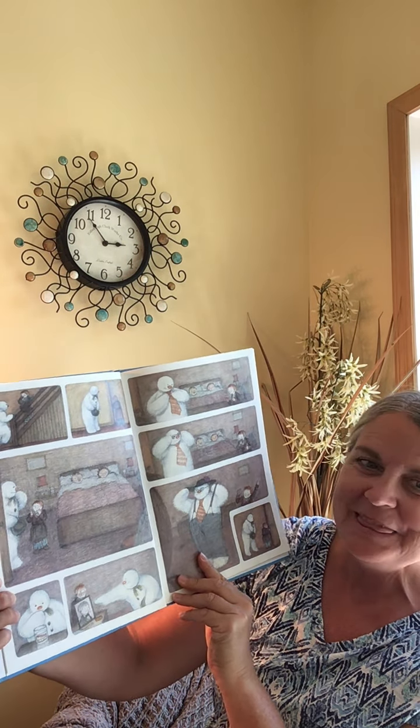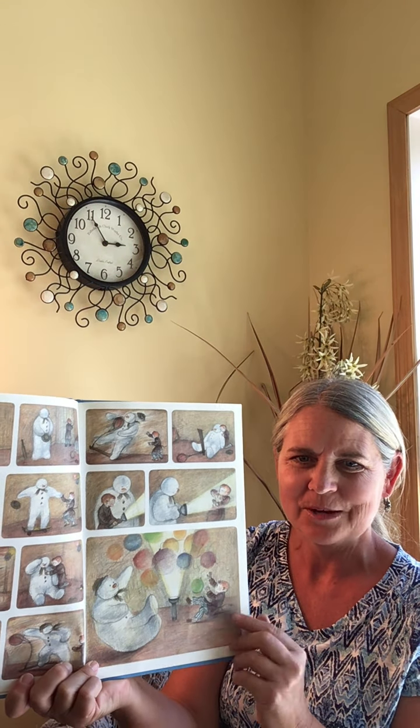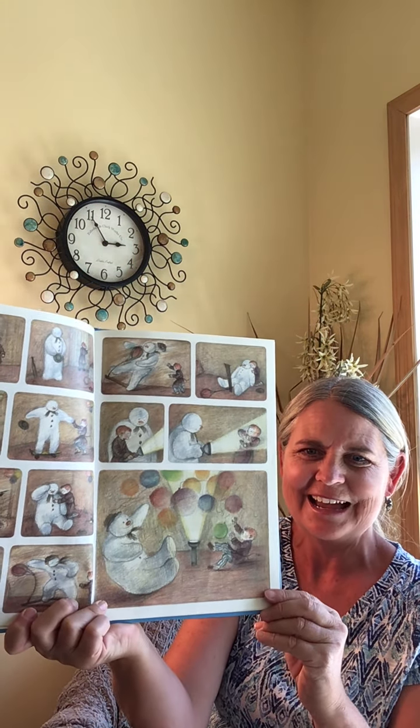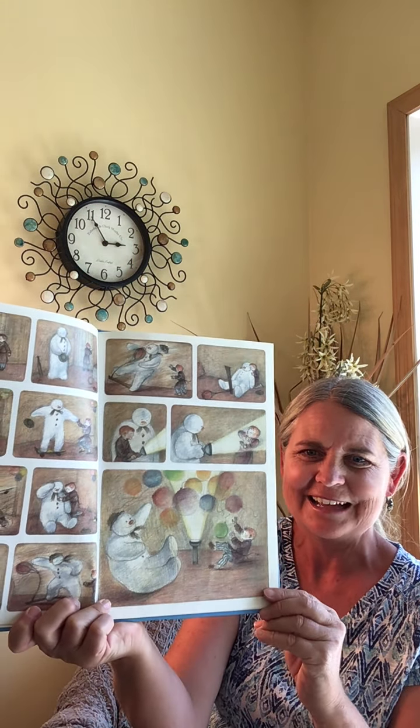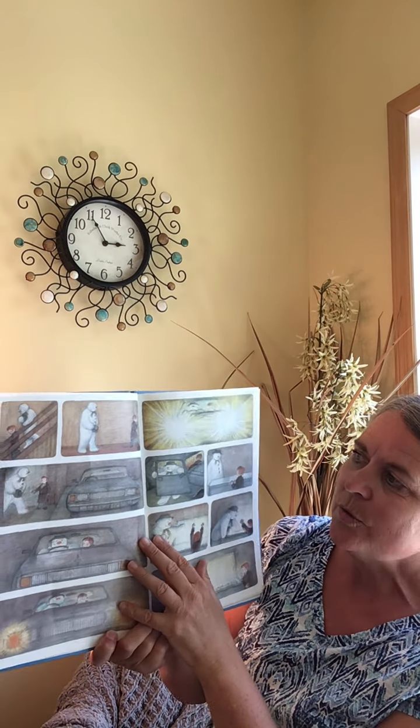Then he got to try the flashlight. Ooh, did he like the flashlight with the balloons? Look at that. Let's see what else happens. Then they went upstairs again. Or no, they went downstairs.